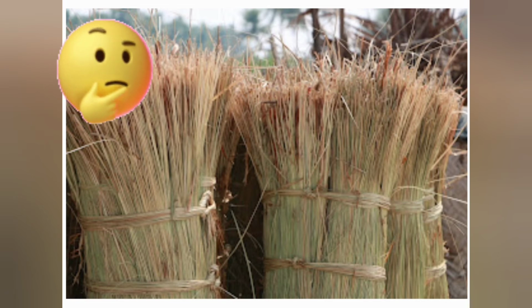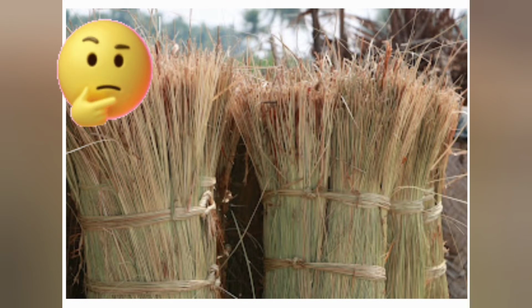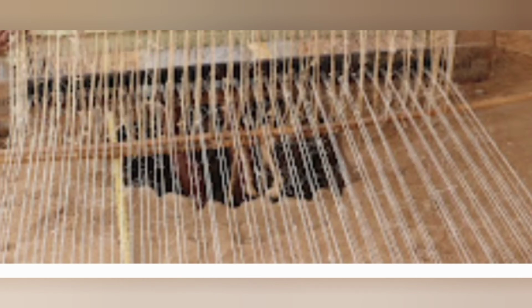This handloom craft is popular in Tamil Nadu, mostly in two regions. It is Karur and Pattamadai. You'll be getting Seetalpuri mats, Mathur mats and Korai mats. And here you see the weaving process starts. Weft and warp weaving is the process. That is, it is done diagonally. And to keep the mats intact, cotton fibers or nylon wires or threads are being used.